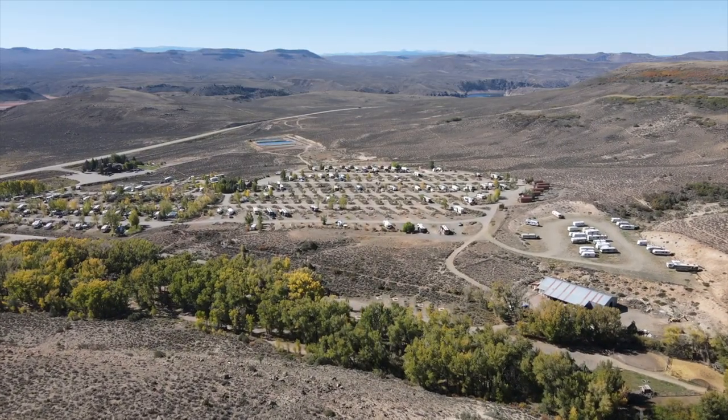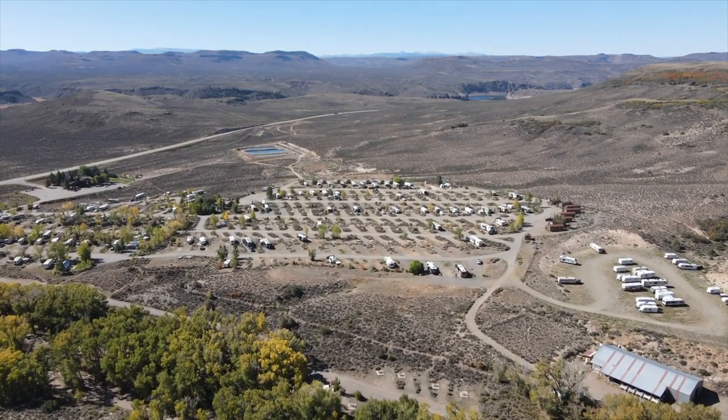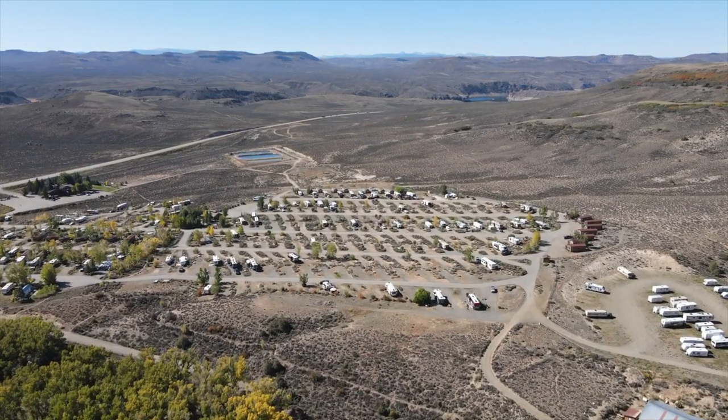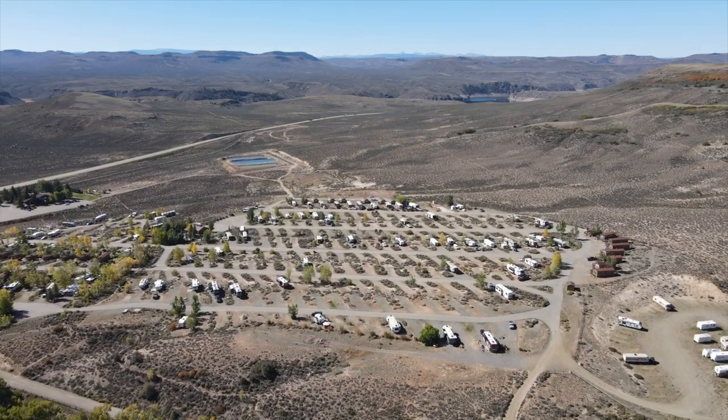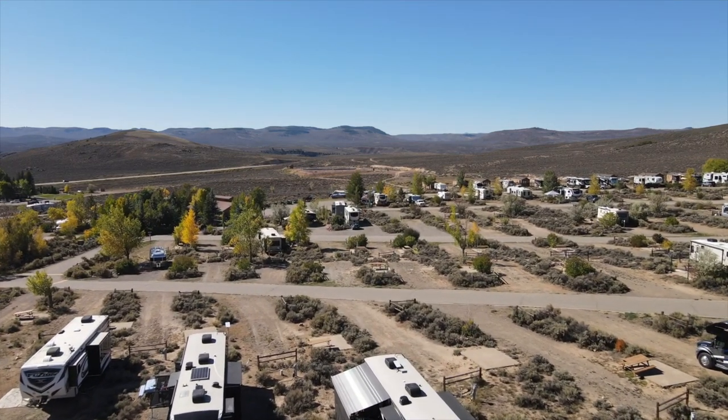Not a lot of grass if you have pets. There's some grass in a few of the areas, but most of it is dirt, gravel, pavement, which, you know, if you have pets, it can be a little difficult, especially if it rains. It did rain a little bit. It didn't get too bad, but it was still kind of nice here.